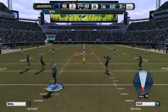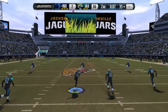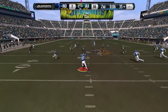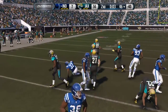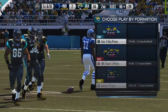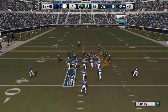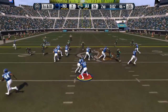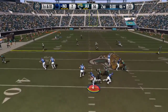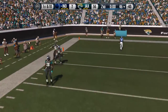Josh Scobee ready for the kickoff. Here's the kick, and this one's just a little squib kick down in the middle of the field. He's going to be tackled right around the 46-yard line. It's first down as they head to the line. This will probably be the last play of the first half. Luck throwing it long. Very nearly intercepted.